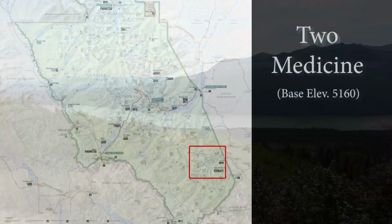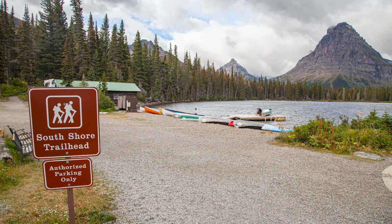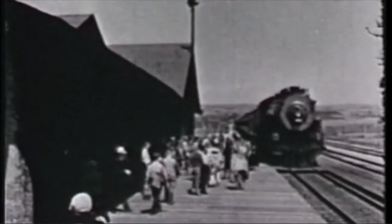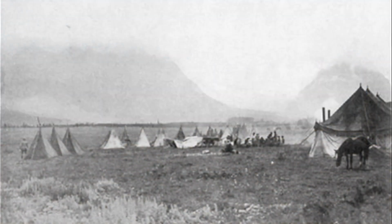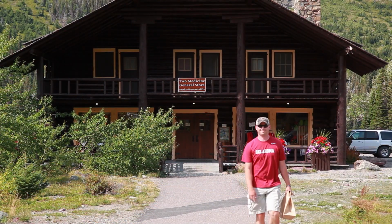It's located in the southeast corner of the park, with a base elevation of just under 5,200 feet. Ironically, this remote corner was once the park's epicenter. Before the Sun Road was built, well-heeled adventurous visitors came to the park by train at East Glacier, and after a stay in Glacier Park Lodge, they would ride a horse the 11 or so miles to Two Medicine, and then beyond. Today, Two Med is a bit away from the more popular areas, so fewer people come here.